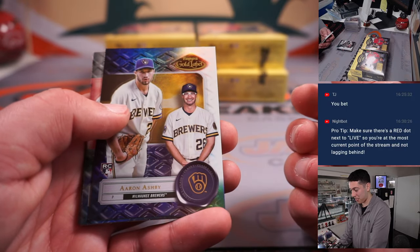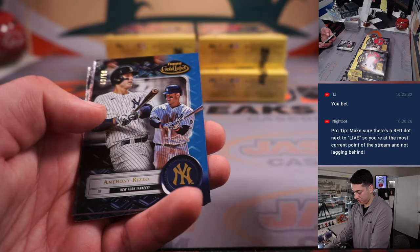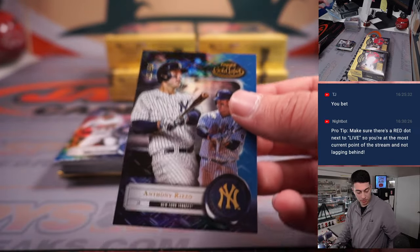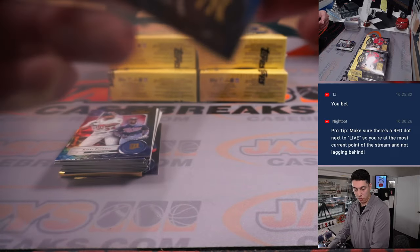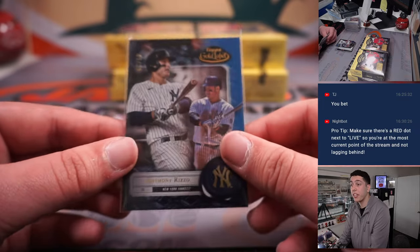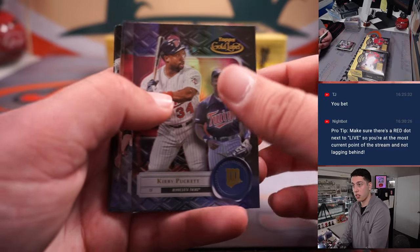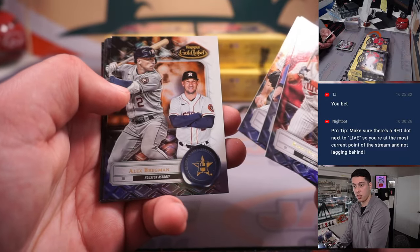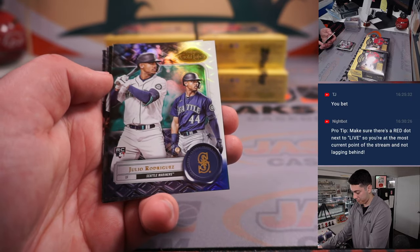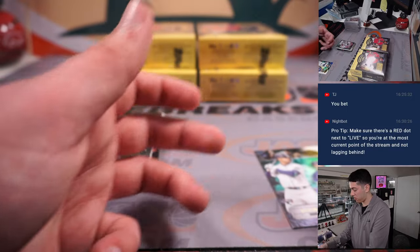Right. Let's go. Box number 12. Already off the bat, that is an Anthony Rizzo out of 50 for Nancy and the Yankees. That is a class 3 blue. We got a J-Rod, class 1 there. Abrams.